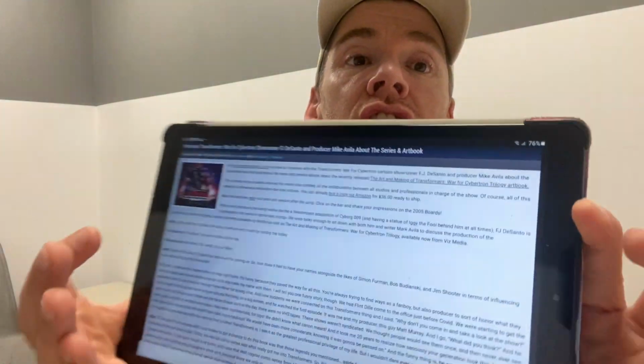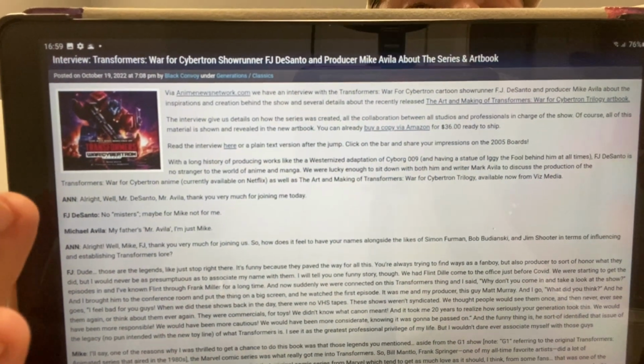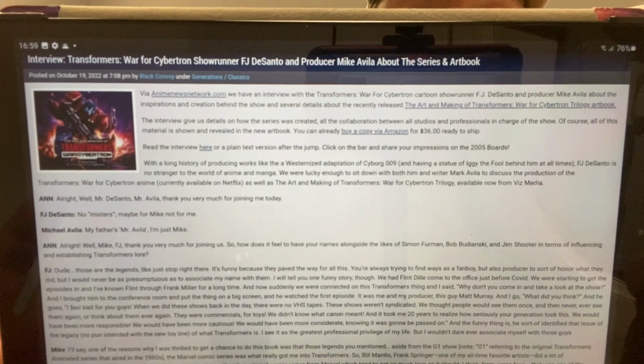Crazy prices. Moving on, this is something that everybody seems to be doing right now, and it just seems such a great idea because the book looks amazing. I've not managed to get my hands on one just yet. This is the War for Cybertron book, and this is, of course, TFW 2005. I mentioned I think it was literally this time last week, that on tformers.com they had something very similar to this. FJ DeSanto and producer Mike Avalia, full interview. This is obviously just a picture, but if you go onto the website and scroll through it, there is a huge interview on the book.